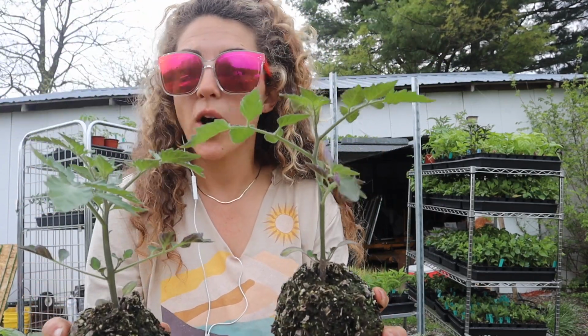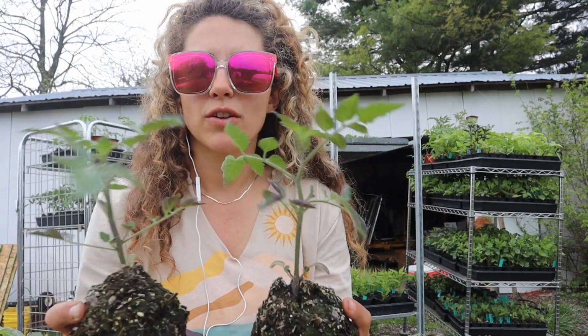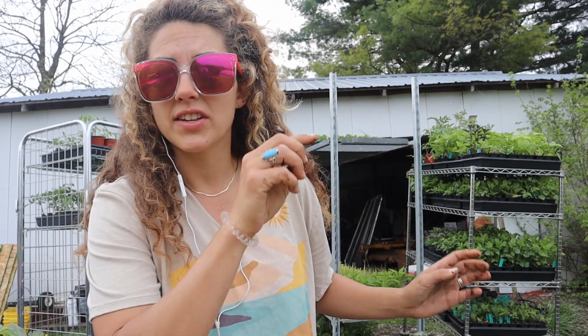They're kind of squatty, but their stalks are really thick and they can withstand wind. They're not floppy. And I think it's because of the extra ventilation that I had in the tunnel versus the little greenhouse, because in the tunnel I open up both sides and the wind really moves through there, so it's constantly blowing around your stems and strengthening them.